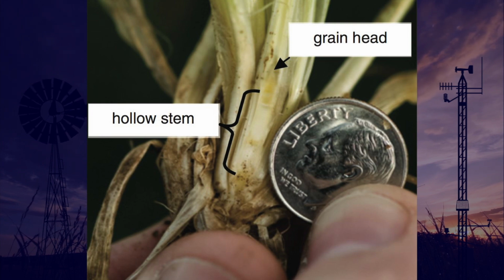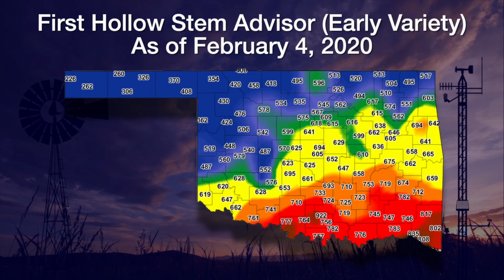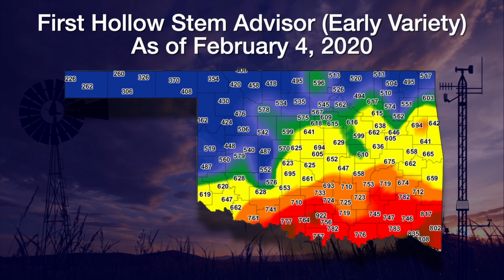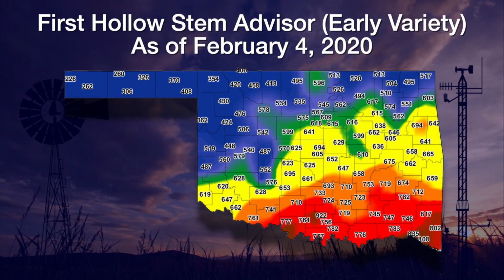the stage of growth. Fortunately, Mesonet has a product to help predict when producers should be out scouting their dual-purpose wheat fields. It is called the First Hollow Stem Advisor, and it consists of 3 models, one for early, middle, or late maturing wheat varieties. You begin by picking your planted wheat variety, and the model counts soil heat units from late December to the current day and plots it on a map.